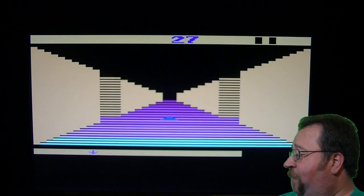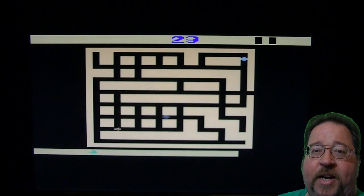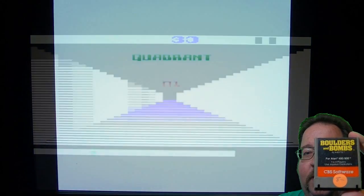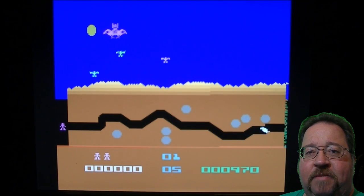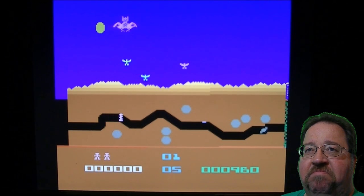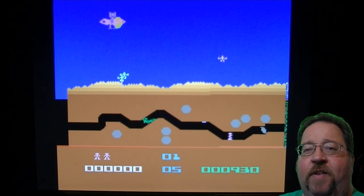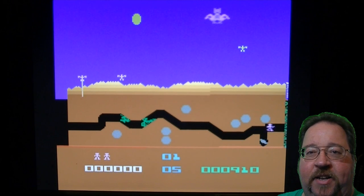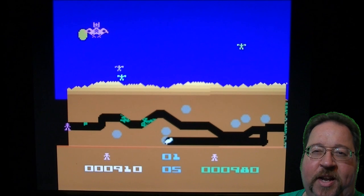And then the last thing I picked up, not a whole lot of pickups this week. The last thing I picked up for my Atari 800 computer was Boulders and Bombs by CBS Electronics. It's kind of like a combination of Dig Dug and I don't know the other game to compare it to. But basically the premise of the game is you have a little digger. It looks like a little spinning thing, and you can dig tunnels in the ground. Now you hit rocks. Rocks will slow you down, of course.